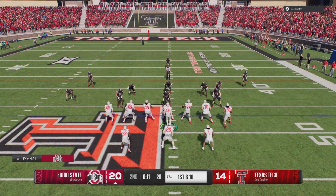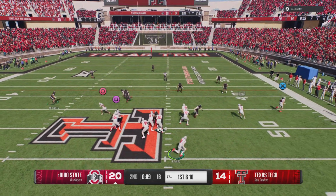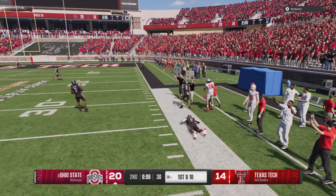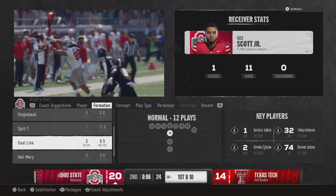Time dwindling away as they try to put points on the board right before the half. He'll come out throwing on 1st down. Got out of trouble, got rid of it. Makes the grab outside. It's Scott. He's run out of bounds, but a big play on that one, and it'll be a 1st down.